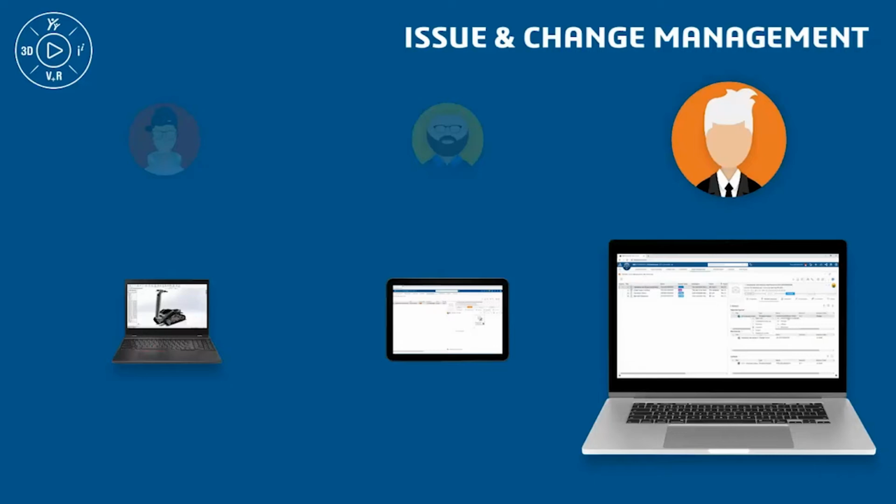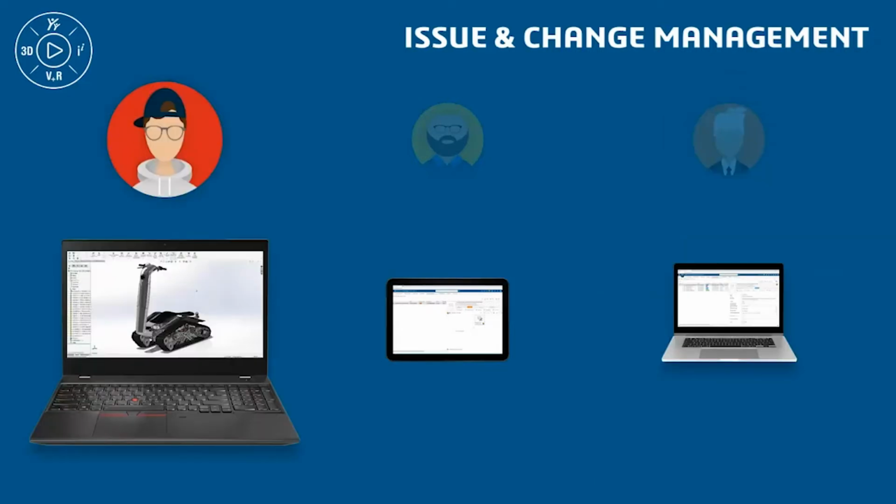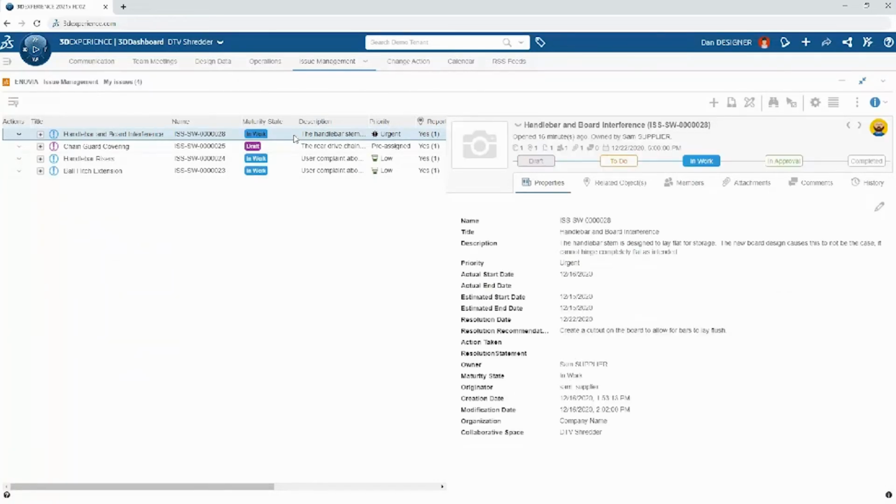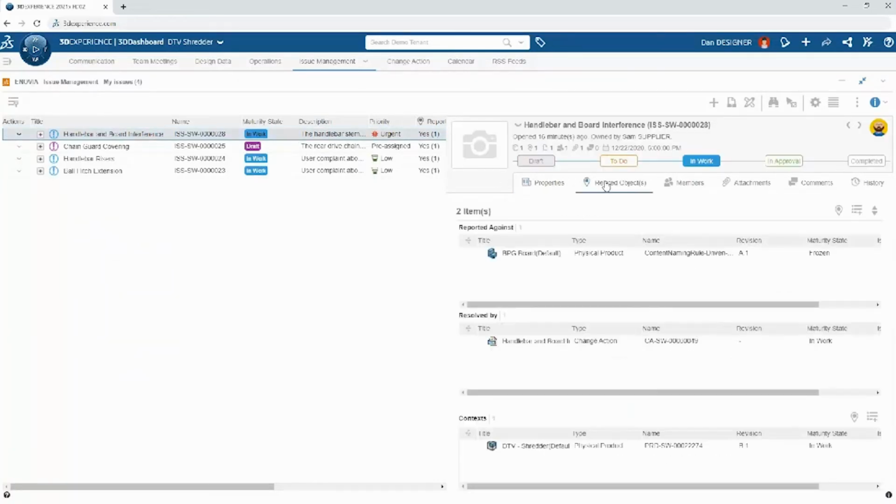So now that the issue has been reviewed and the change action has been filed, Dan will take over. Dan receives a notification and navigates to his view of the issue that he has been attached to, where he can also see the assigned change action. Navigating to the affected part, Dan launches 3DEXPERIENCE SOLIDWORKS and opens the part right from his right-click menu.